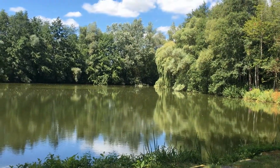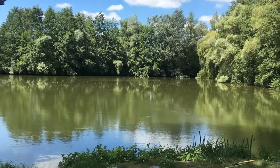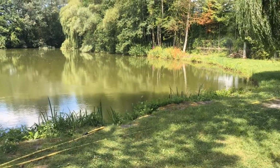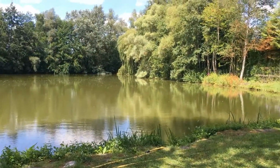So yeah, the areas that I'm gonna fish today, we've noticed that the fish have been coming out of the marginal areas, so I'm gonna stick one in that little cove to the right of where he is. I'm gonna put one in the corner, and I'm just gonna put one there. So I'm just gonna do my right rod first. I'm gonna check some particles out there, so tiger nuts on top.